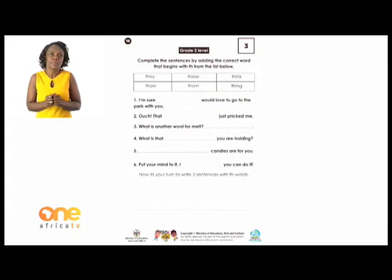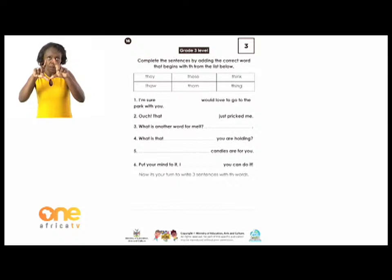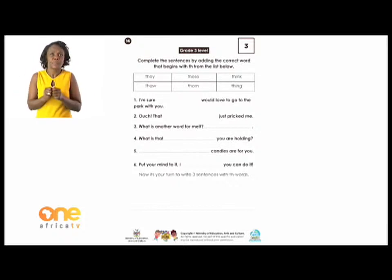There we go. We have another easy exercise. I know it's very easy for you, but you have to enjoy it while at home. We have the words there. They have the T and H sound.